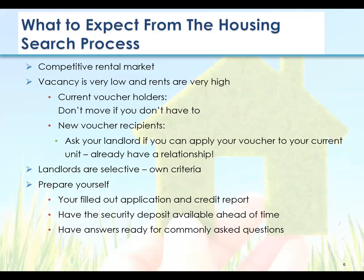Santa Clara County offers a competitive rental market, and keep in mind that vacancy is very low right now and rents are extremely high. So if you're a current voucher holder and there isn't a need to move, then don't. If you are a new voucher recipient and looking to utilize your voucher with a new lease, ask your current landlord if you can apply the voucher to your current unit.